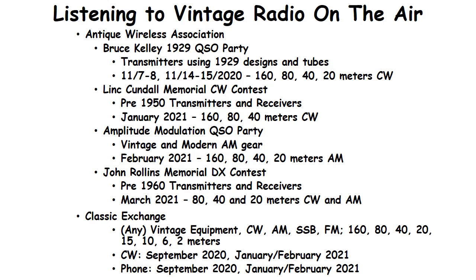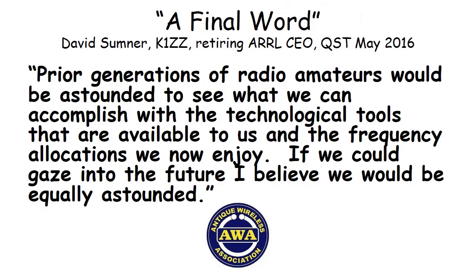There's also the Classic Exchange, which is not an AWA, but a separate contest. That is, for any vintage equipment, the older the better the score you have. For all modes, basically on all bands 160 through 2, and the next CX will be coming up in September 2020, and January and February 2021.